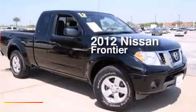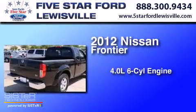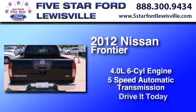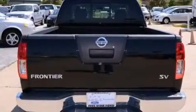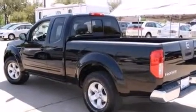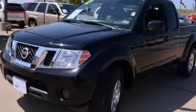This is a 2012 Nissan Frontier. It features a 4.0-liter six-cylinder engine and a five-speed automatic transmission. Its top features include a limited-slip differential, aluminum wheels, and traction control and stability control systems.